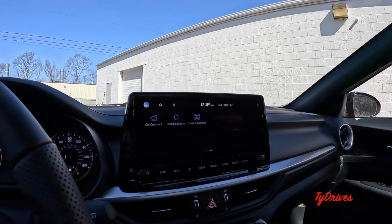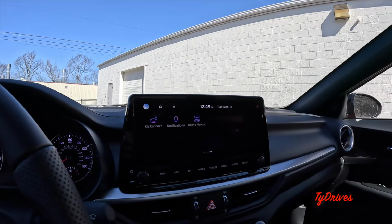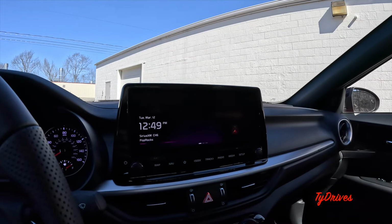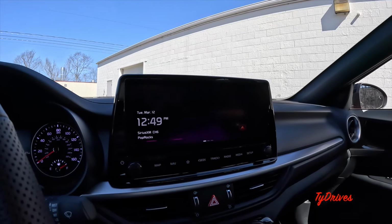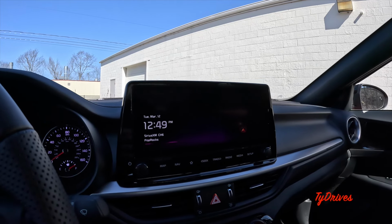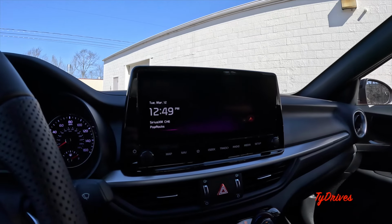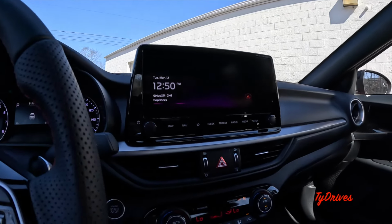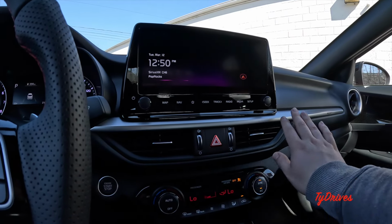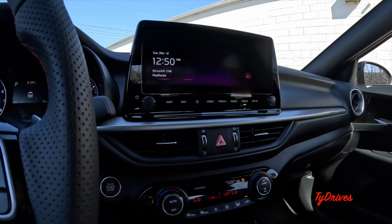And there's one more page with a couple of things such as Kia Connect, any notifications, and a digital user's manual. So it's a very easy to get used to screen, just showing its age a little bit compared to the newer Kia products, but still very intuitive and easy to use, and it's got all the essentials. And I'm pretty surprised to see that it has navigation in a car of this class. Got our push button start right down here, a couple of air vents seamlessly integrated into the dash, and we have our hazards right there.